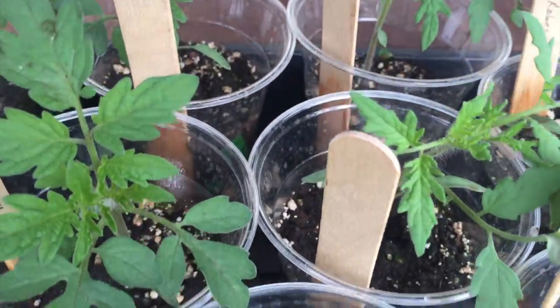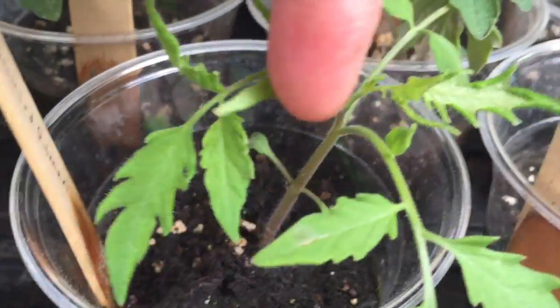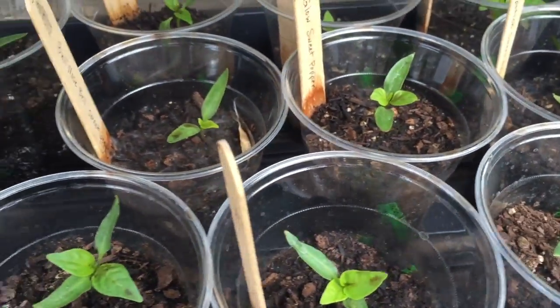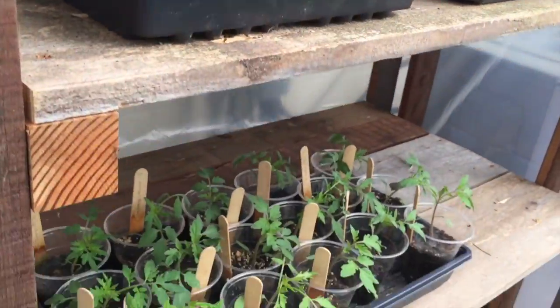The ones that are very, very droopy, like this, are the paste tomatoes. Always droopy. And here's some peppers. They're doing pretty well down here. They're so much slower. I should have started the peppers first. Anyway, I just wanted you to see that everything's doing really well in here.